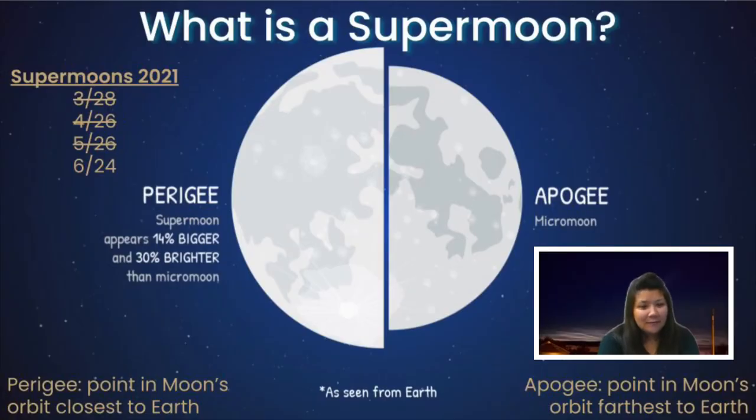This might look familiar if you watched our last video. This month's full moon will also be the last supermoon of the year. If you can recall, a supermoon is when the moon appears bigger and brighter than usual to a person looking at the moon from Earth, because the moon is usually in perigee, which is the point in the moon's orbit closest to Earth. This one is coming up on June 24th.